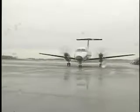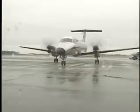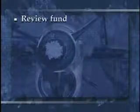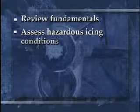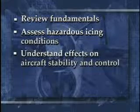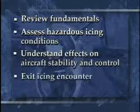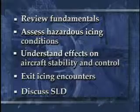In addition, detailed reporting and careful investigation of icing-related events has produced new insights into icing encounters, crew, and airplane response. Pilots will be particularly interested in the latest research on the flight dynamics of iced aircraft and appropriate reactions to these conditions. The purpose of this video is to review the fundamentals of aircraft icing, enhance the pilot's ability to assess hazardous icing conditions and understand its effects on the stability and control characteristics of the aircraft, present strategies pilots can use to detect and safely exit a hazardous icing encounter, and finally, discuss briefly the phenomenon of supercooled large droplets, or SLD.